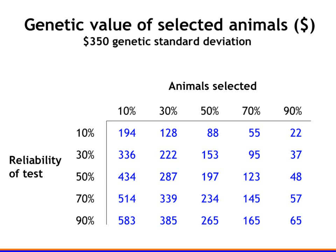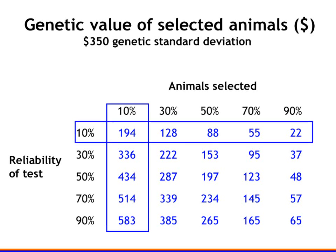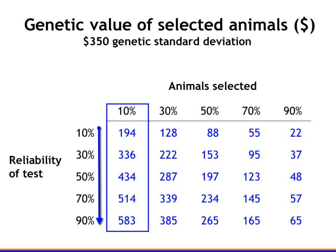And this is the third factor which I talked about, reliability. It increases from 10 to 90%. Let's just focus on the first column. Say we are interested in selecting 10% out of my 1000 animals. If I used a method which has a reliability of 10%, out of the 100 animals which I selected, each of them will be worth $194. As the amount of information increases down the line, you can see the worth of the selected animals increases from $194 to $583.